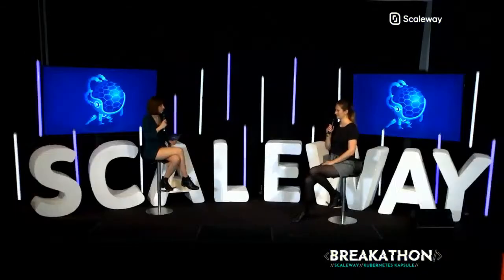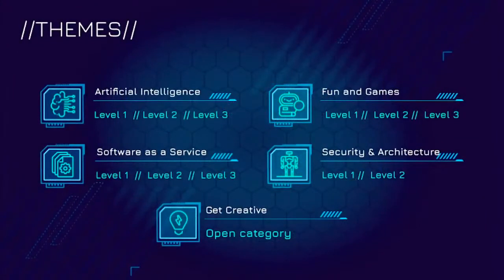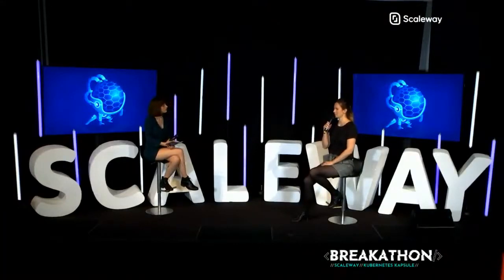Emmanuelle, let's get back to these challenges. Can you tell us more about these challenges? There are 11 challenges in 4 different categories, plus one open category where you can do whatever you want with Kubernetes Capsule. Well, almost whatever you want.